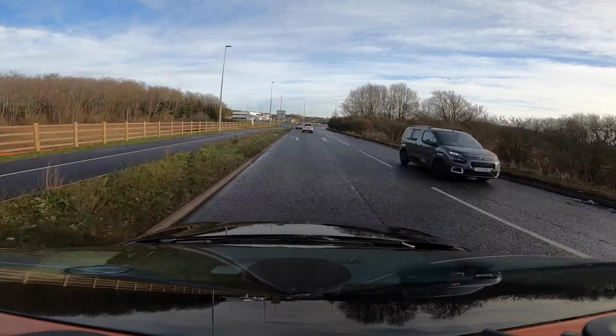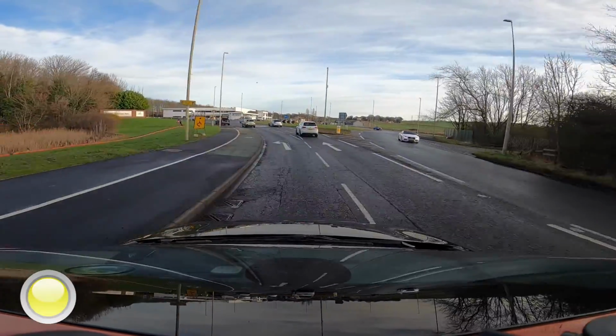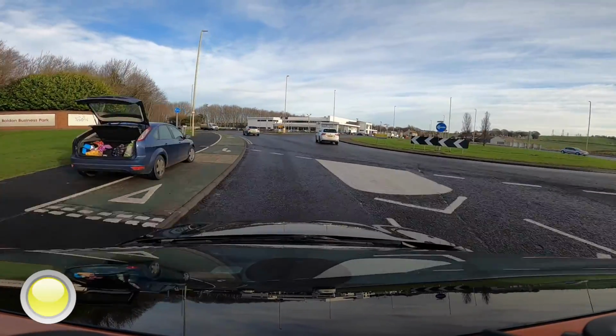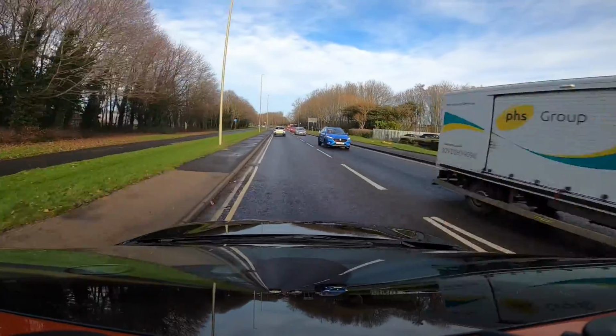Check your mirrors, indicate. Looking to the right, clear to make progress. So make progress down the B1298. The speed limit remains as 40 miles an hour.